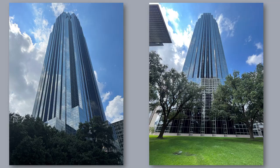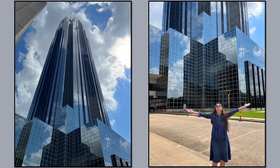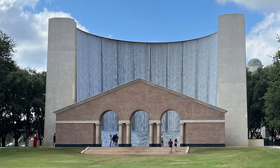The Williams Tower is the tallest building in Houston outside of downtown Houston and is the tallest skyscraper in the United States outside of a city's central business district. It has been referred to as the Empire State Building of the South. On the grounds of the Williams Tower is Waterfall Wall. 11,000 gallons of water per minute spills over the walls of the 64-foot-high fountain. The gabled archway fronting the fountain is reminiscent of an ancient Roman theater stage.